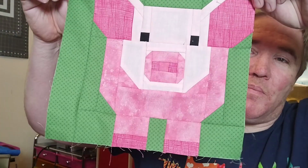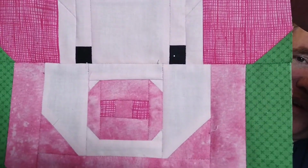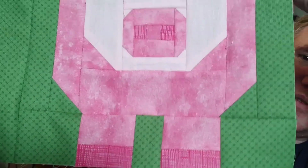And then I also want to show you the pig block, which is the one I worked on with Tammy last week. I apparently cut one of the pieces too small, so I wasn't able to finish it on her live, but you get to see it today. So here is Mr. Piggy. I love the fabrics that I picked out. It's actually the same fabrics that I used on my live last week for a totally different project, so that's a lot of fun.